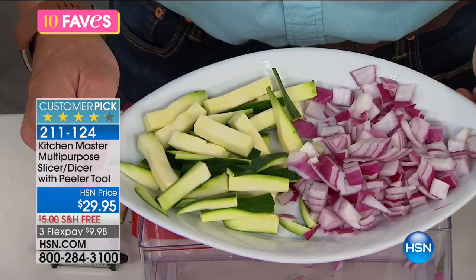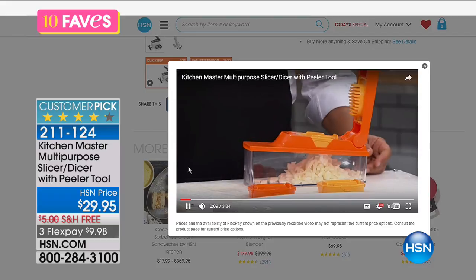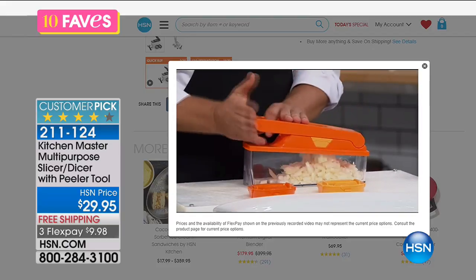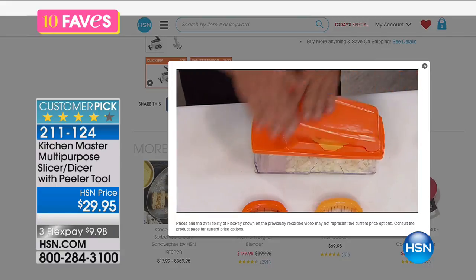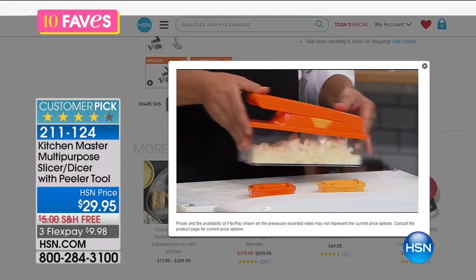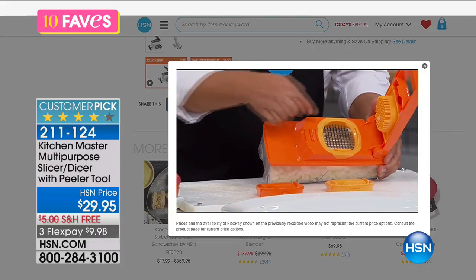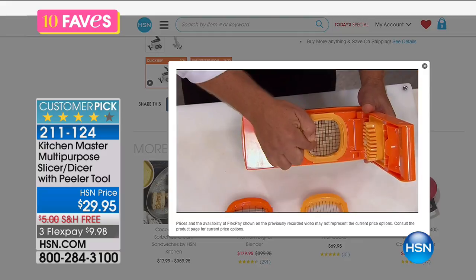So think about it. Maybe you're doing stir fries, right? And you want to chop cabbages and carrots. But what about things like radishes, mushrooms? Smaller things are really hard to chop with a knife because you really need great knife skills. That's why most chefs will use some sort of a mandolin or a chopping machine. They have the big industrial ones that they buy for their restaurants. This is a home use unit with adjustable blades.